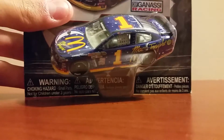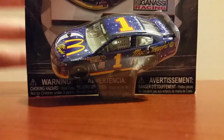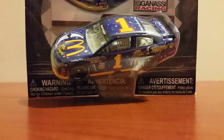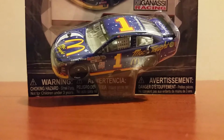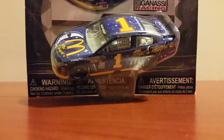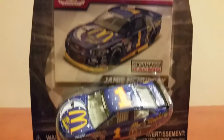So here, like I said, Jamie McMurray's 2016 Mac Tonight Chevrolet for Chip Ganassi Racing. Like I said, this was his throwback paint scheme for the Darlington Raceway Throwback Weekend. I can't even get my words straight. But this is Jamie's throwback, and a great looking one at that. I love what they went with, the Mac Tonight car. I think the color is great.